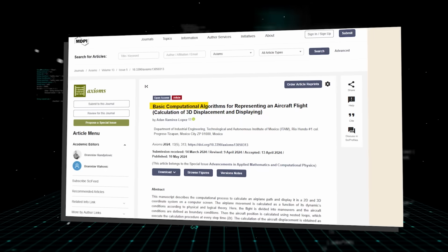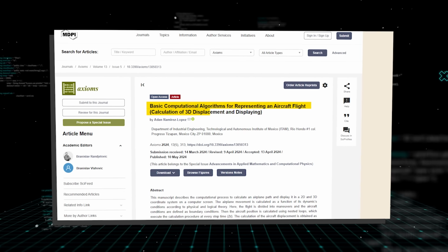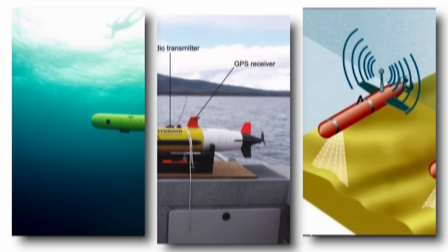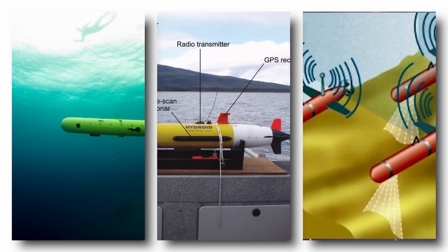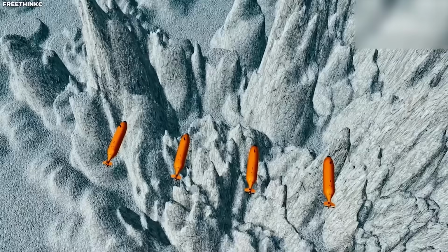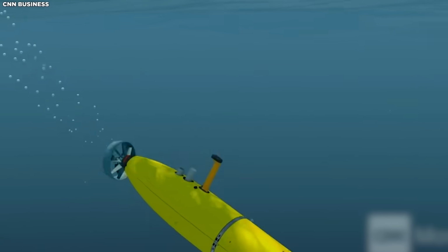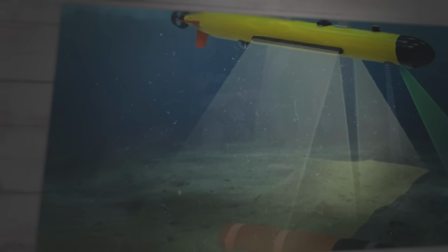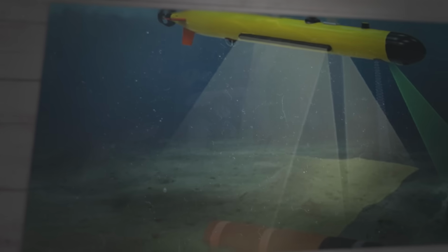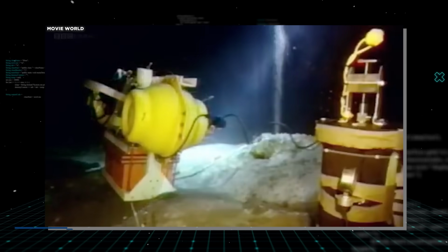Advanced computer modeling allowed scientists to reconstruct Flight 19's most likely path based on known factors: weather conditions, fuel capacity, airspeed, and the content of radio transmissions. These models incorporated ocean current data from 1945 to predict how wreckage might have drifted in the decades since the disappearance.